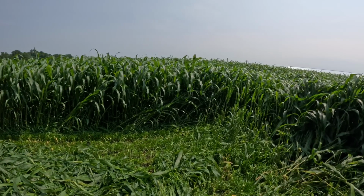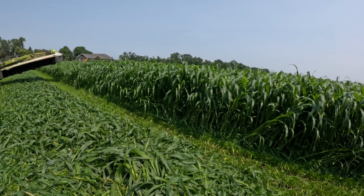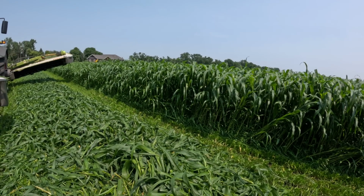So we let it get a little taller than maybe we should have, just with the conditions we had this spring. It was supposed to be a 3-cut, but it's more than likely going to be a 2-cut now, or for sure it is going to be a 2-cut now. All of this growth has come in the last 2 weeks essentially. It had been really wet and cool up until about 2 weeks ago, and most of this stuff was less than a foot tall.